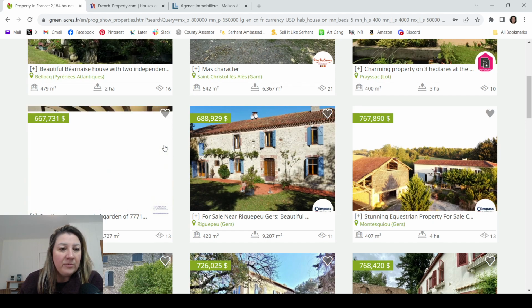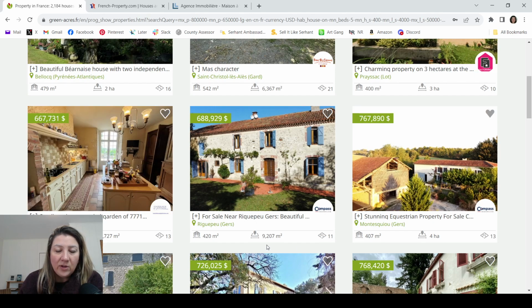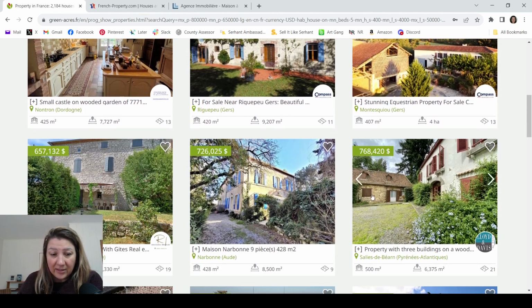It'll give you all these options. You can scroll through without having to click on it. And you'll notice in the lower corner of each of these pictures on the Green Acres website, you will see a little circle. Not all of them, like this one doesn't have it. This first property we see here, but a lot of them have a little circle that shows you the brokerage that it's from. A lot of them are independent brokerages. Of course, that's a Compass.